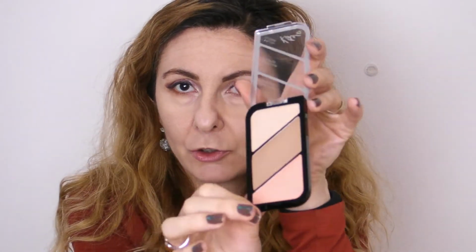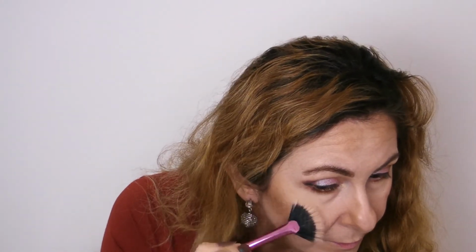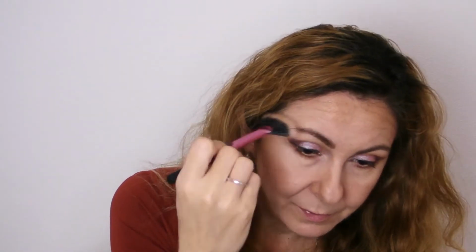For my face, I'm gonna use this Rimmel and Kate face palette, which has a bronzer, blush and highlighter. Okay, the contour is a bit dusty. The blush, it's pretty. And finally, the highlighter. It's subtle, so it's exactly how I like it. I think I'm gonna use it to define my brow bone a bit.